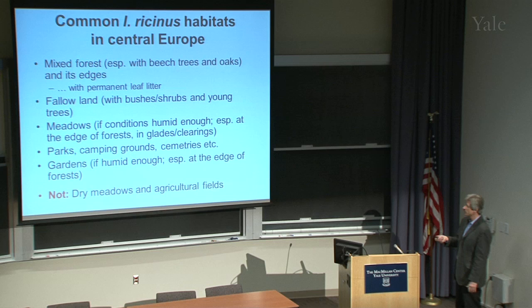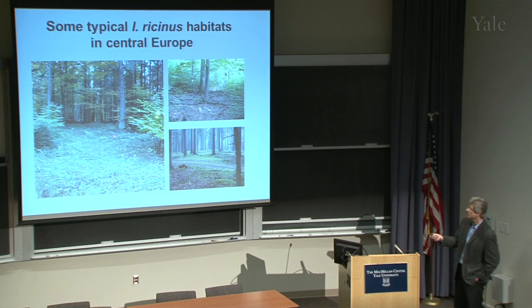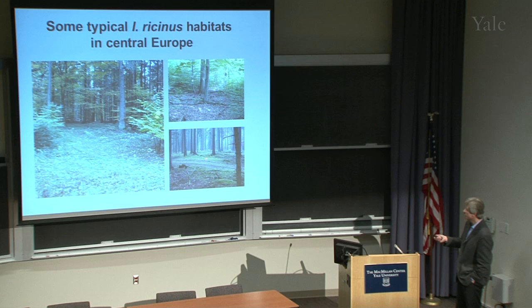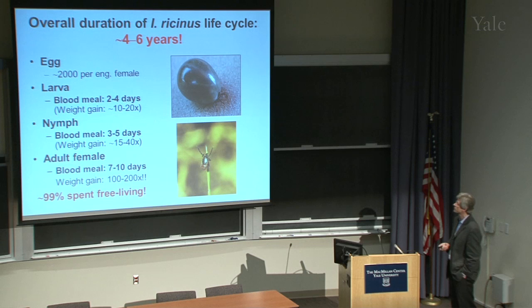So some photos. This is a typical mixed forest, also with some coniferous trees here. And you see the closed and permanent leaf litter. This is a coniferous forest. If there is not regularly rainfall, it's not so popular for Ixodes ricinus. But also there, you will find some Ixodes ricinus.